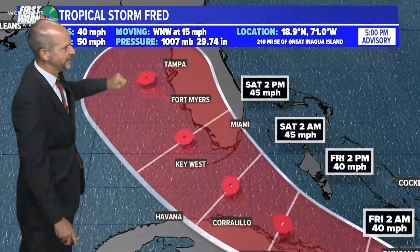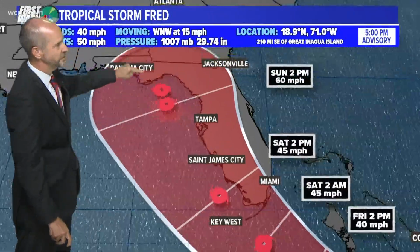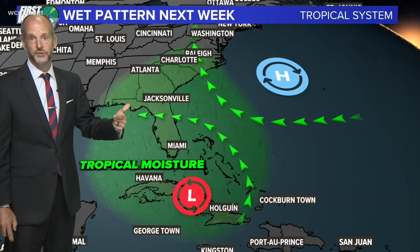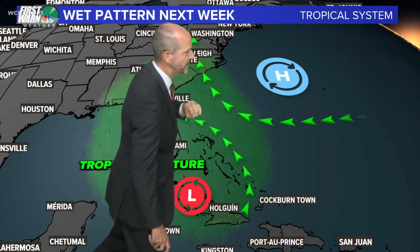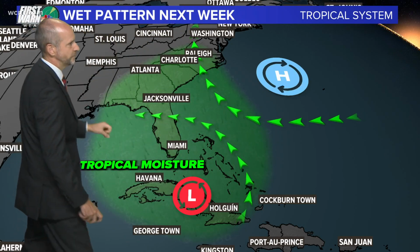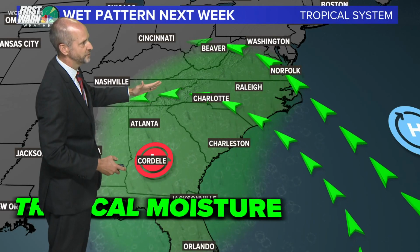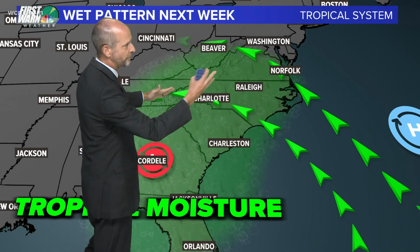Fred's going to move up here in the eastern part of the Gulf, eventually moving up here. But the reason it's moving that direction is the same reason it's going to be so wet around here. High pressure off the east coast, trough of low pressure back to the west is funneling moisture into the Carolinas, and the mountains will act like a stalled front, lifting this air, creating showers and storms.